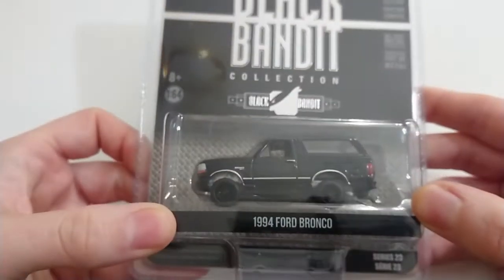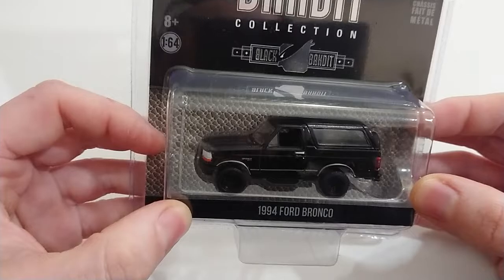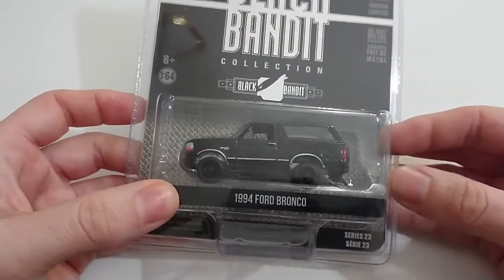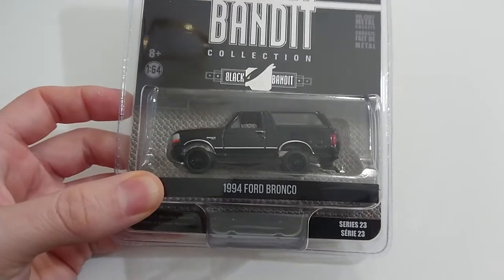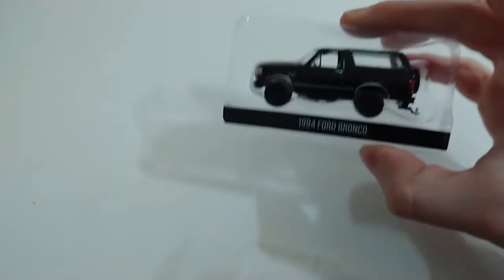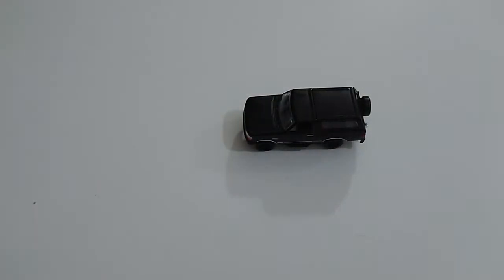We take a look at it in the packaging. It looks very nice with the black vehicle on the silver metal background. Looks kind of like tiles. And I'm just going to go ahead and open it. Take a look at it. Okay, and here we have it sliding out. Alright, there we have it.